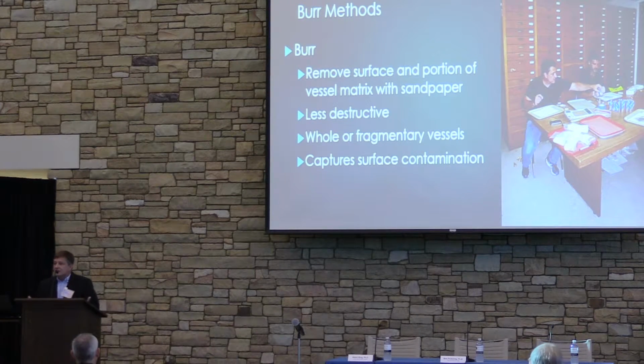It's not as destructive, so you can take a vessel, and we did this, sand it, and in terms of display, in terms of function in a museum, you don't really change it all that much. But it does capture surface contamination. You can do this with whole containers, and you can do it with pieces. So it's flexible, it's a little bit destructive, but not too bad, but it does capture surface contamination.